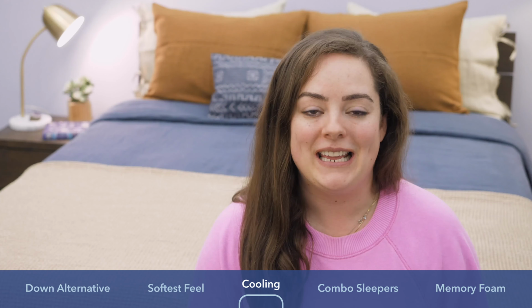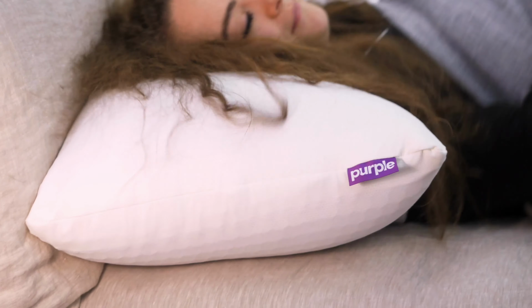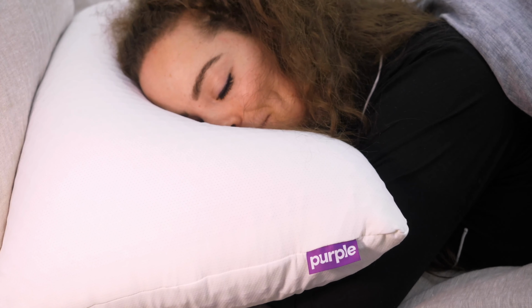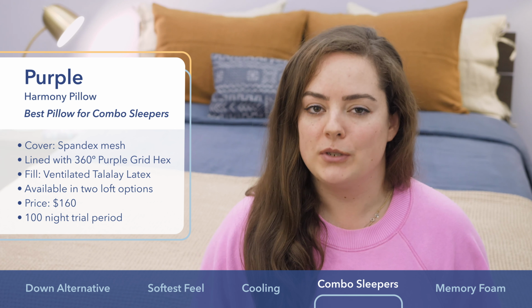Here we have the Purple Harmony, and I picked it for stomach sleepers who dabble in back and side sleeping too, because it's a great all-position pillow. Starting with the cover fabric, which is one of my favorite features because it's made from this spandex mesh material that promotes a ton of breathability through the pillow, really helps keep you cool.